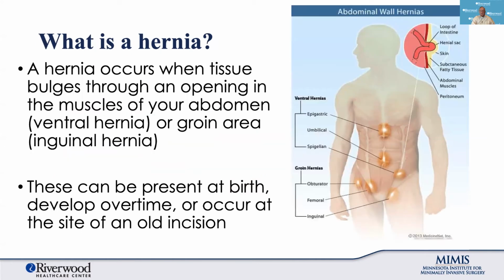We should start by answering the question, what is a hernia? A hernia occurs when tissue, usually internal organs and usually a loop of intestine, bulges through a tear or an opening in the abdominal wall. That's in the case of a ventral or an incisional hernia, or in the groin area in the case of an inguinal hernia. These are the two most common types of hernias that we see.